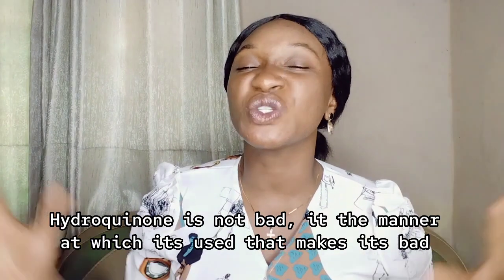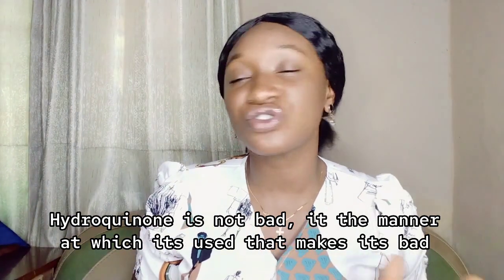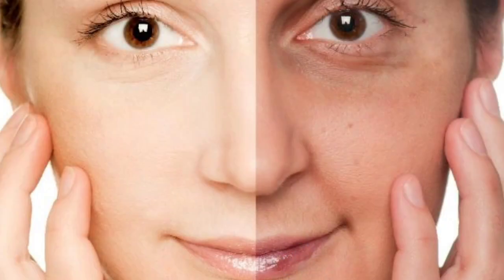I'm going to start with hydroquinone. Hydroquinone is not bad. It's just not used the right way. It is used wrongly. Hydroquinone is used to treat post-inflammatory hyperpigmentation. Hydroquinone should not be used too much, because when it is used too much, it ends up affecting the melanocytes, forcing them to regroup and increase their melanin production, causing skin inflammation. That's one of the results you get when you use hydroquinone wrongly: skin inflammation. You start having patches here and there, discoloration here and there.